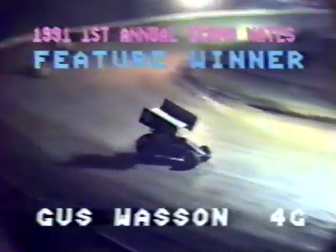In second spot, there was John Hawk in the 31 car. Hawk is also one of the top drivers on this Limaland Econo Sprint circuit. Rick Doherty running in third spot. Rick's won his share of features this year, also has proven to be hard to beat. But there's the white flag on Wasson as he's led the entire race and goes on and picks up a victory for the Econo Sprint Nationals 1991.